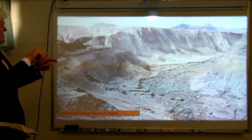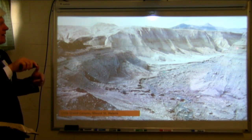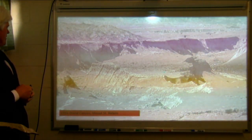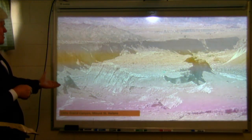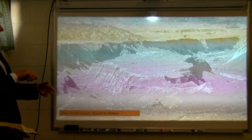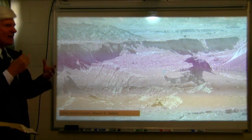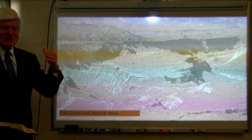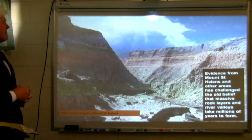Here's another place in the area. And again, you see these nice layers that are formed. Again, these layers were deposited very quickly. Another area, Little Grand Canyon is what this is called. I've heard people talking about this. I've heard a couple of lectures on this. They said it looks just like the Grand Canyon, with a lot of its features that you see as you look at this.